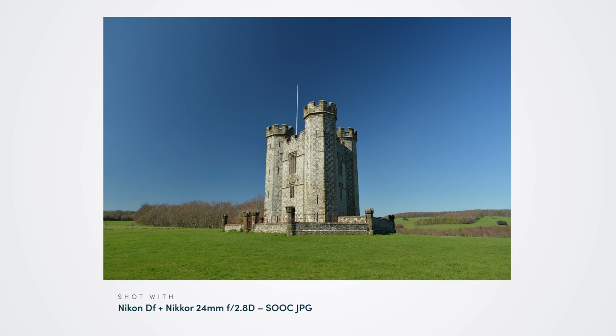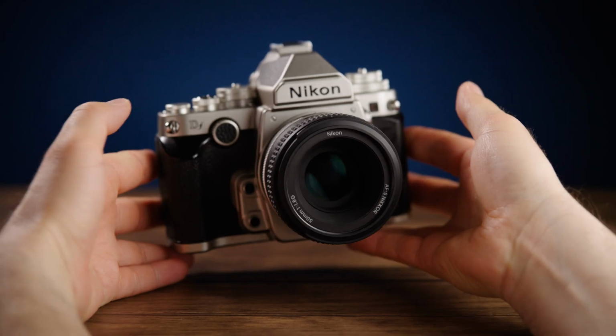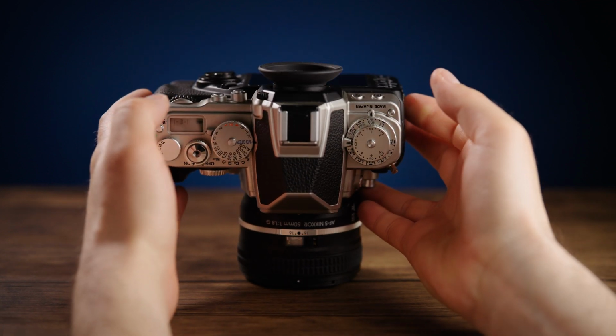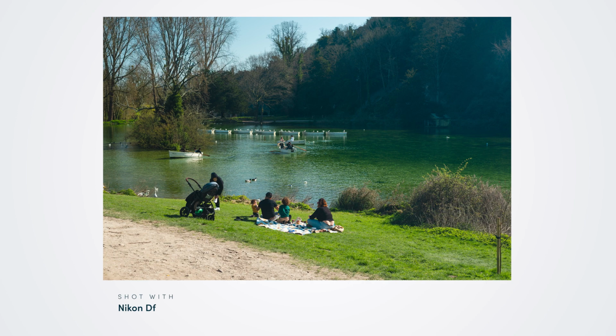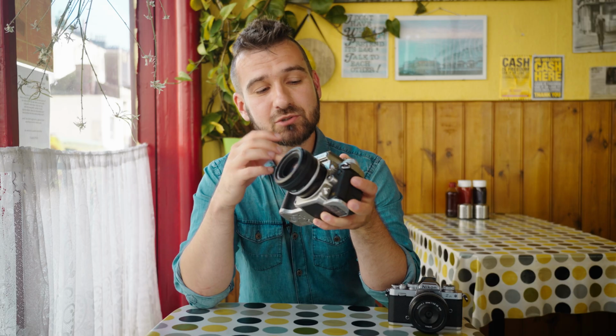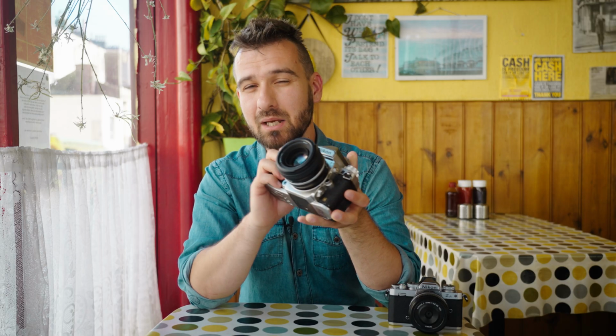The Nikon Df is all about the design philosophy and experience. It looks beautiful and provides a very tactile user experience. However, I feel like Nikon pushed the retro-inspired design maybe a bit too far with this one, but of course, it's a matter of personal preference.